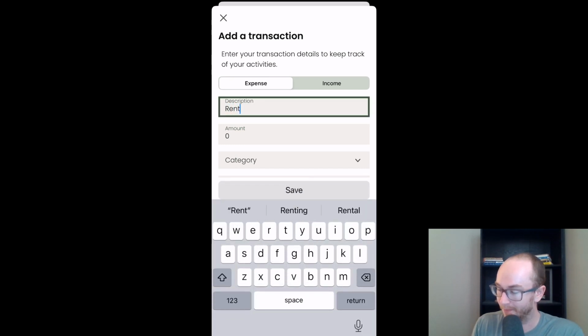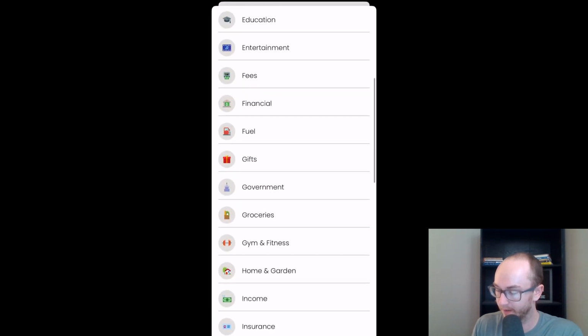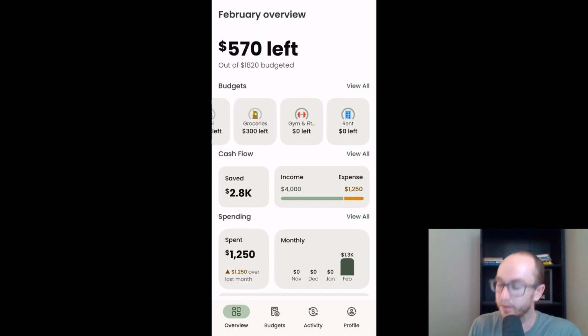And the amount, I believe the total was $1,200, I think. Let's just say that's the amount, right? We're going to go ahead and enter in rent and click save. So we've entered in the rent category. Now you can see we have $0 left in our expense. Boom, 4,000 income, 1250 expense, and the saved amount is there on the left, 2.8.